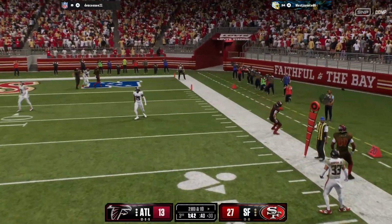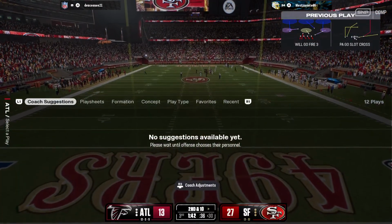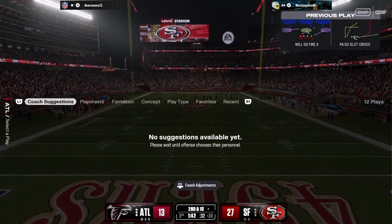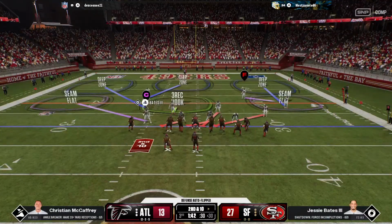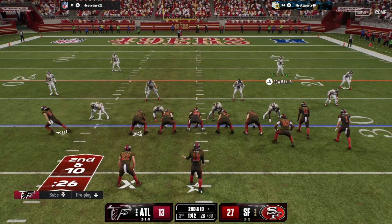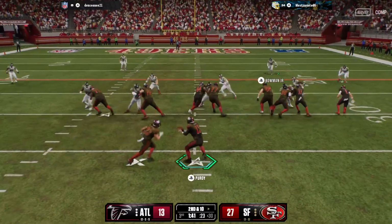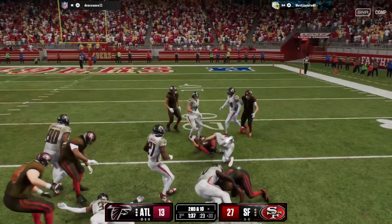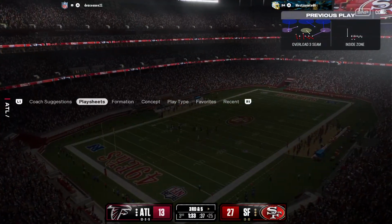He'll be forced to just throw that one away. It's incomplete. Wise decision, especially at this stage of the game. You certainly don't want to force something and let the other guys right back into the game. 2nd and 10. Purdy going to give this one to McCaffrey. And you'll get them 5 yards closer, but now third down coming up.